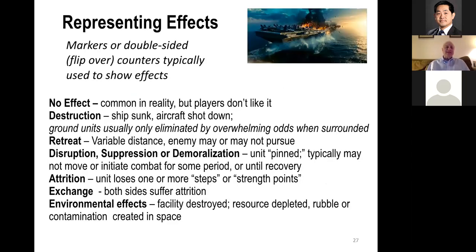Finally, representing effects. Well, what does this have to do with graphics? Right? Your players need to see the effects, right? The reality is no effect is the most common effect of military operations. We've certainly learned that in Iraq and Afghanistan, but players don't like it. Physical destruction, if a ship is sunk or an aircraft shot down or a ground unit is eliminated, it's removed from the board. Or perhaps a tank is replaced with a wreck counter that's on fire.